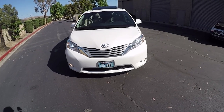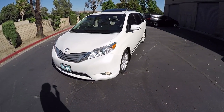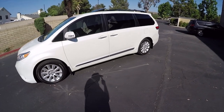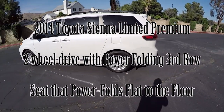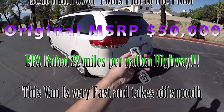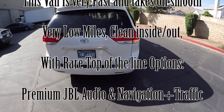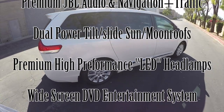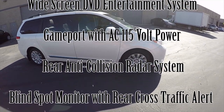I'll take you on an inside and outside video tour of this 2014 Toyota Sienna Limited Premium. There's a lot to tell you about this, so I'm going to try to keep the video as short as possible. Starting with, this car comes with two keys. And this is the Limited Premium, the top of the line $50,000 minivan from Toyota with the Toyota legendary reliability.